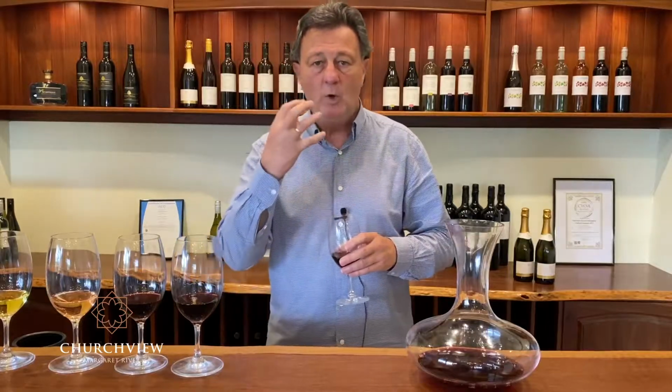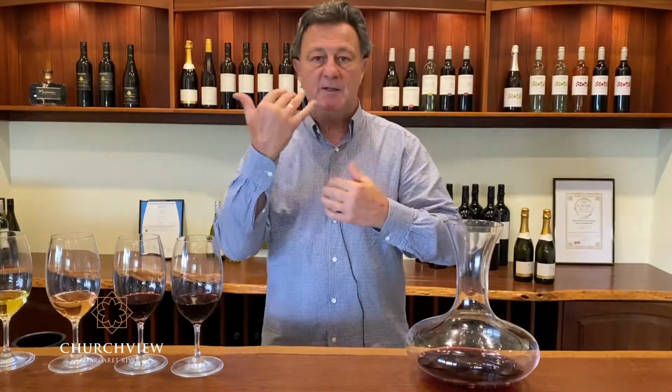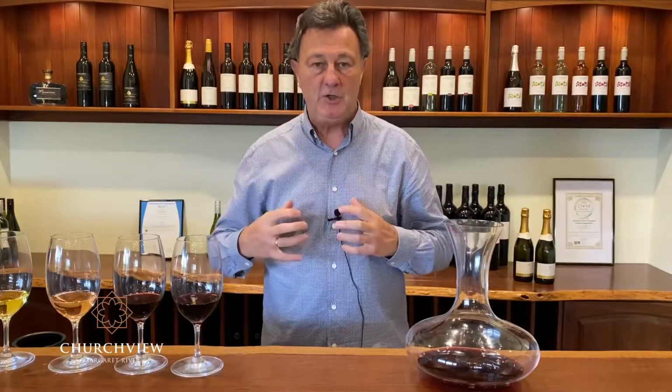Now, what you're looking for when you put that wine in your mouth, 6-7 seconds, and swallow, is balance. You're looking for a balance of the sweetness of the fruit, the acidity, the savouriness, and the long, clean, dry finish. As a basic tip to assess wine quality, the better the balance, the more intensity, the longer the finish, the better quality the wine will be, and generally at a higher price.